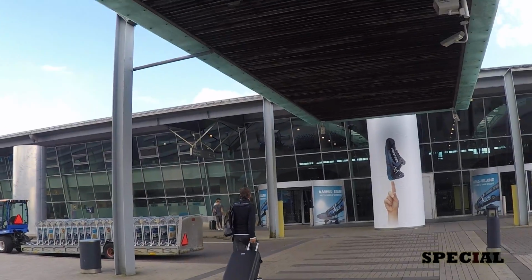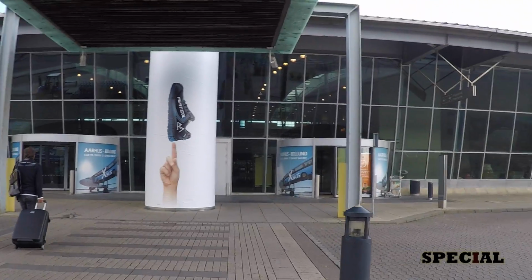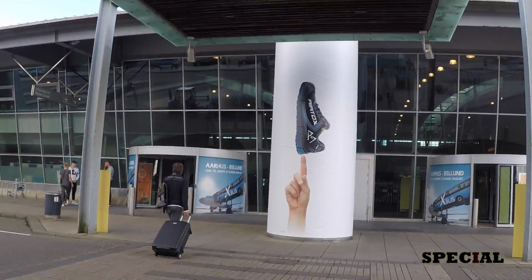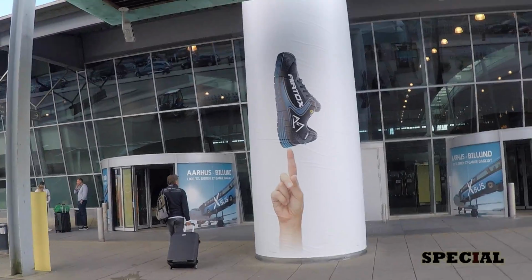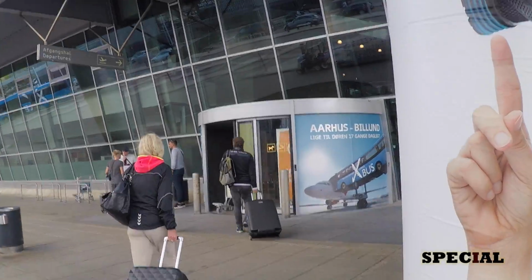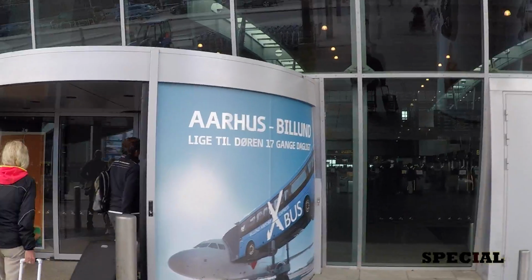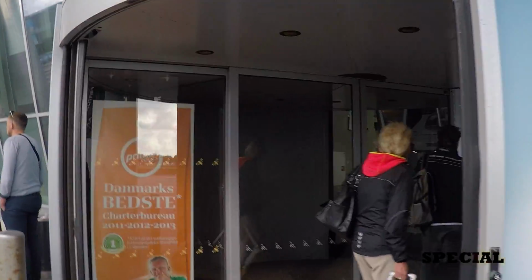So we are here on our way into the terminal. A really nice airport, I must say. It is the second largest airport in Denmark. I really do like this airport. It has some really good strengths. It also has a few weaknesses. We can talk more about that also a bit later. But it is definitely a nice airport to travel from and to.